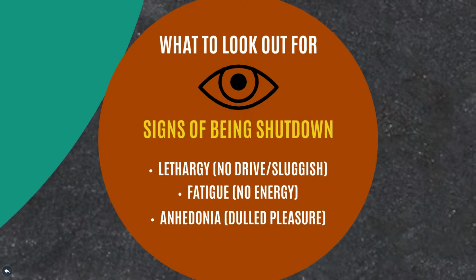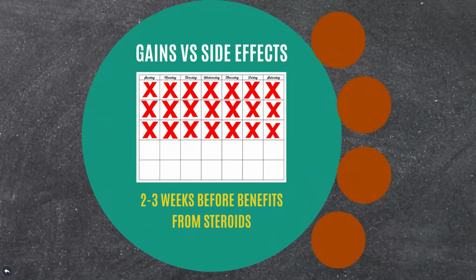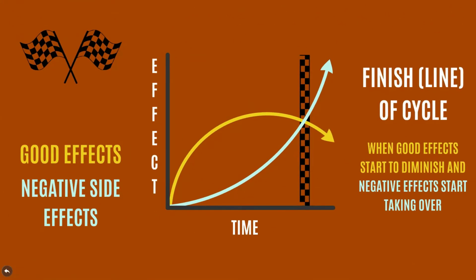In short, being shut down is something you want to avoid and one of the main reasons that cycles have limited durations. Another key component to cycle duration is effectiveness versus side effect accumulation. Even high doses of testosterone take 2 to 3 weeks to fully implement the changes in the body that are beneficial for muscle growth. At the same time, the risk factors for high testosterone doses also start to take effect, primarily in the form of a gradual shutdown or building resistance, but also cardiovascular and kidney stress.